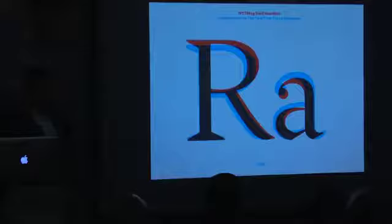So let me get this right. The blue one you're looking at is the one for text. You can see it's more sturdy. The X height is increased and the cap height is decreased. It's slightly less contrast and then more open counters. And obviously the red is the opposite.